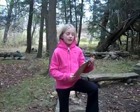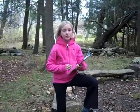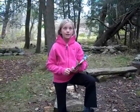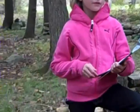The Lincoln Community School's nature trail is used for learning about trees and nature and the wildlife. It is also used for the outdoor classroom. There is a pond, a river, and I am standing in front of the outdoor classroom.